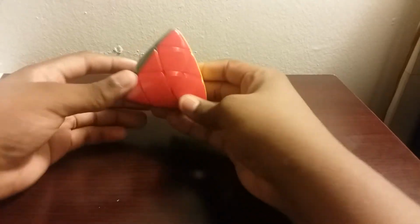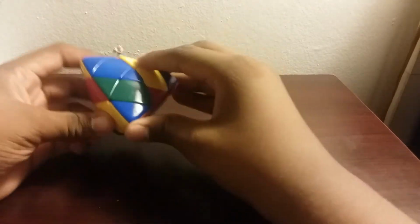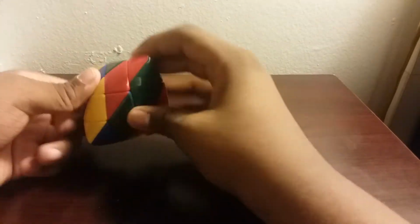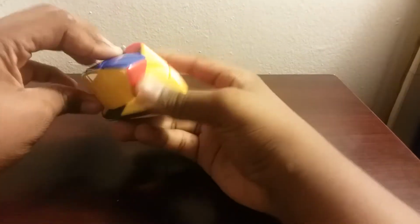Next is my Megamorphix, if I'm not mistaken. This is another shape-shifting puzzle. Yep. But aside from that, this is a ShengShou, brand ShengShou, but you know, it turns pretty good, really smooth.